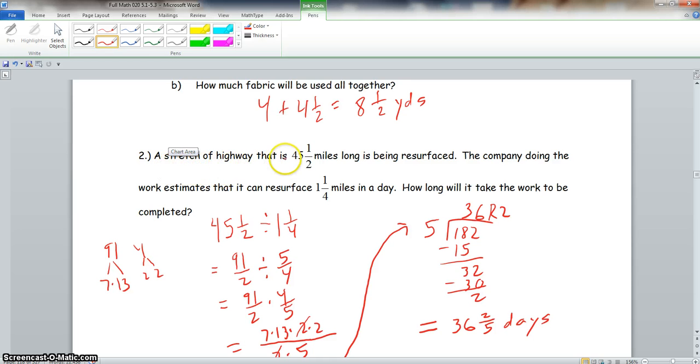It says a stretch of highway that is 45.5 miles long is being resurfaced. The company doing the work estimates that it can resurface 1 1/4 miles in a day. How long will it take the work to be completed? So we take 45.5 divided by 1 1/4.